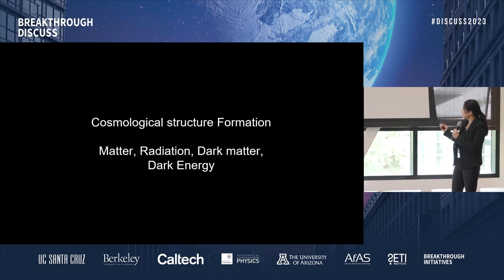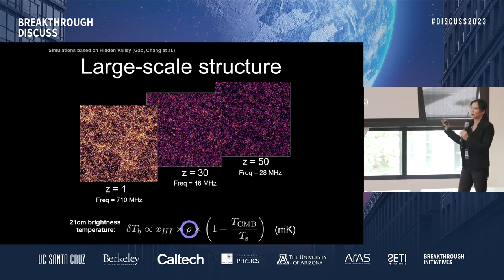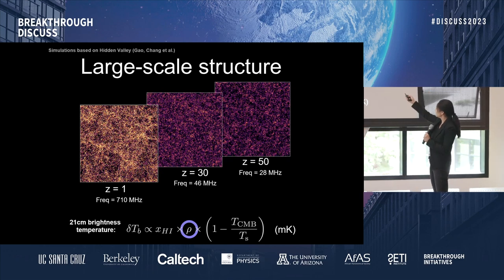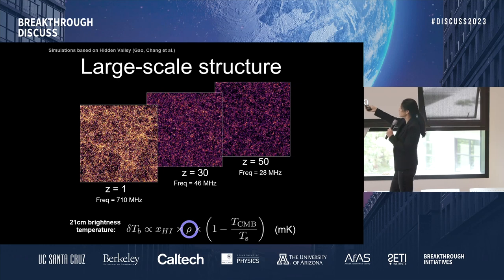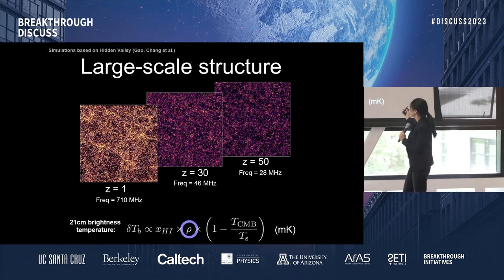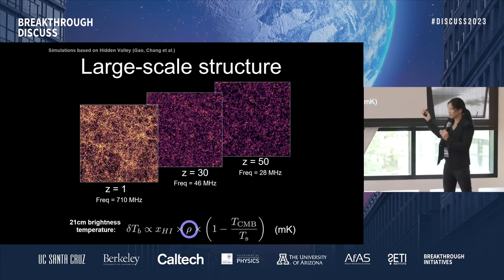So let me get into what we actually want to measure. In observational cosmology, what we like to do is to use light, in this case 21 centimeter brightness temperature, to trace the underlying matter distribution, such as these maps here. These maps show the distribution of dark matter in a computer simulation, with 1 gigaparsec across in each picture at several different epochs, redshift 50 down to redshift 1 here. That corresponds to very different observing frequencies for 21 centimeter, in the megahertz range.